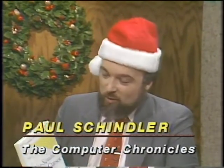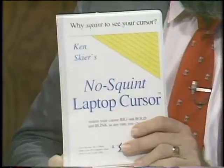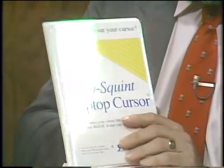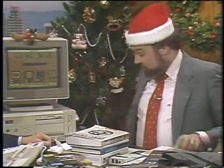Richard Dalton of Keep Trek Corporation, as usual, helped me pick the stuff that I wanted to mention for the Christmas show. For a mere $40, you can get Ken Skier's No Squint, one of the hot laptop utilities. It turns your little line into a square so you can see your cursor, and it only takes up 1,000 bytes of memory, which in a laptop is a critical circumstance.